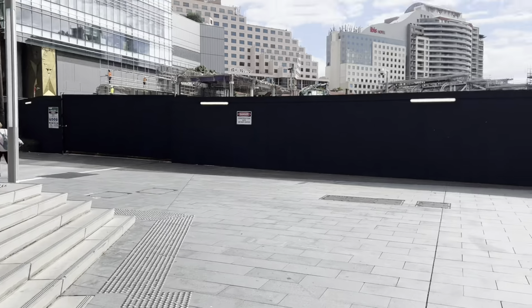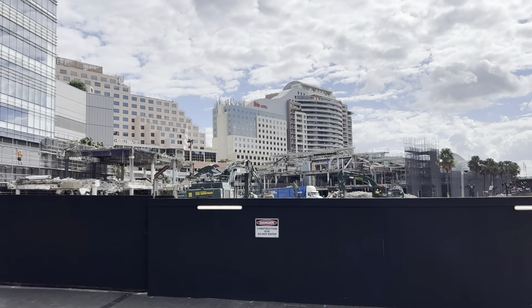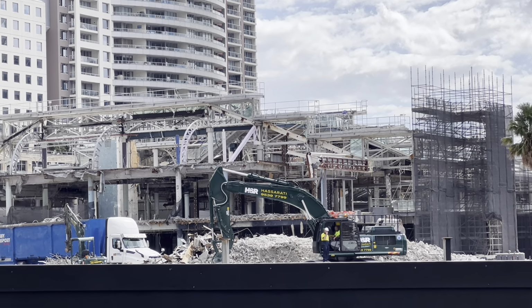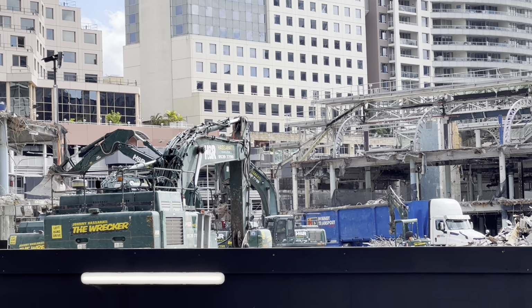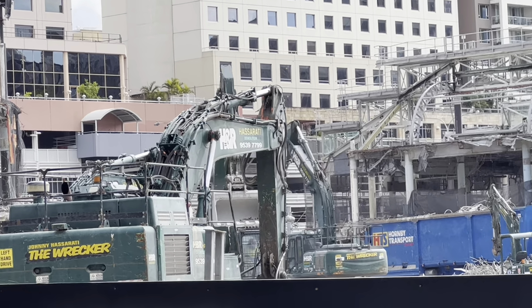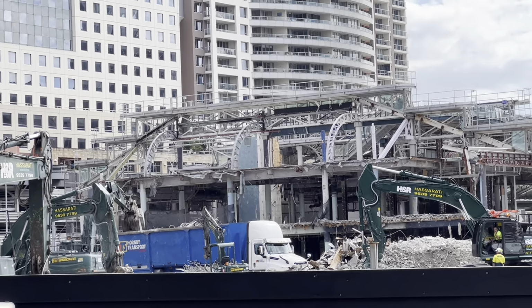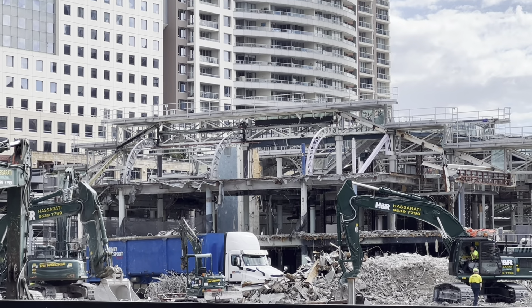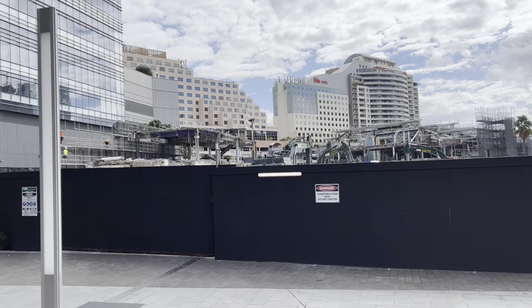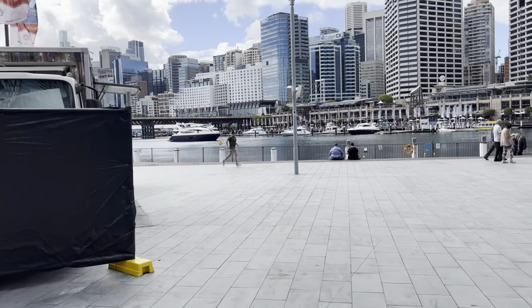I'm just going up on these stairs here. Let's see what I can see. Far out, man. Wow. Sorry if it's a bit hard to hear me, it's a bit windy.